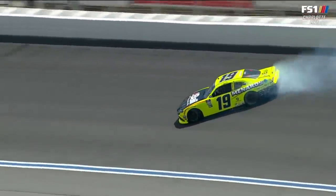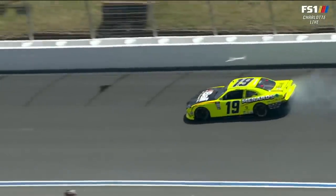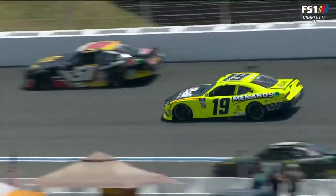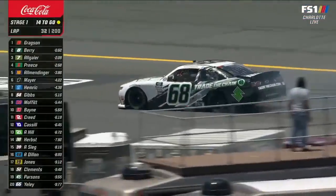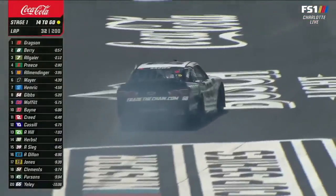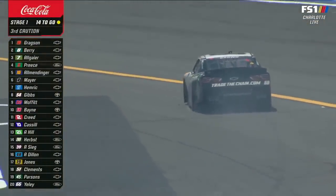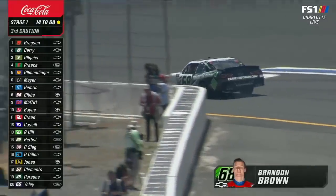Yeah, as you guys know, there's a little bit of a bump right there getting into turn 1 that just kind of unloads the car right there, right as you want to turn down the racetrack. And I think Brandon just probably got a little bit free over the bump. And you see Gibbs up to 8th and Trevor right behind Moffitt there. And there's a caution at 68, Brandon Brown again. It's been a rough start of the race for that team. So he's down, flat left rear, yeah.